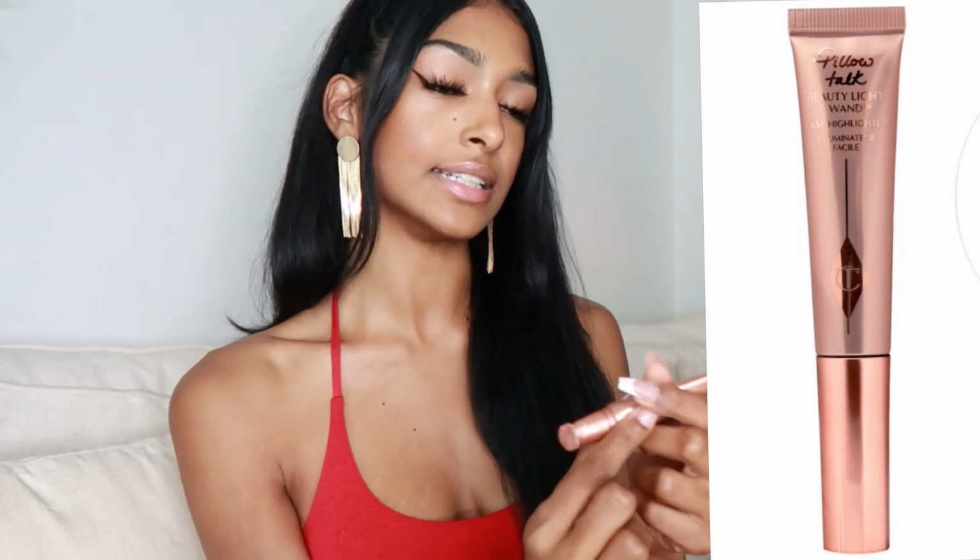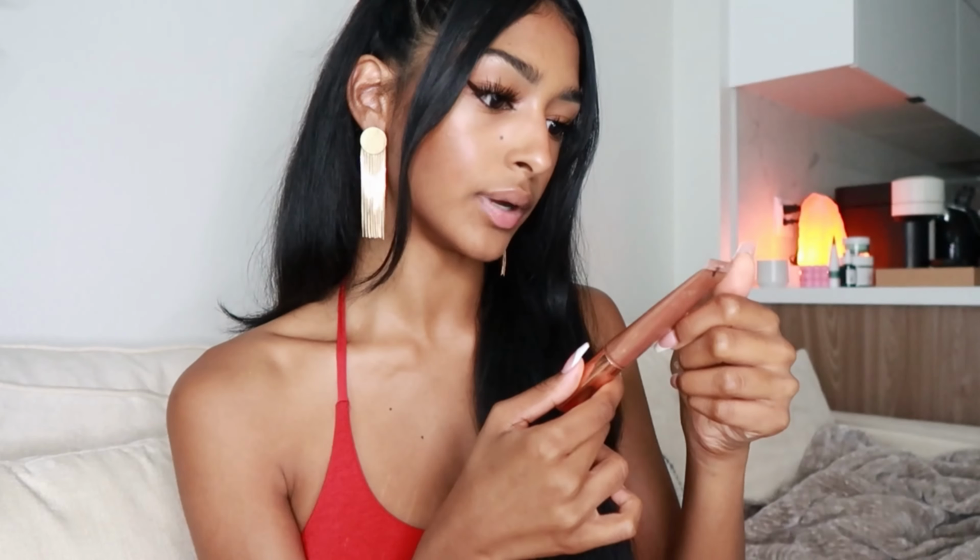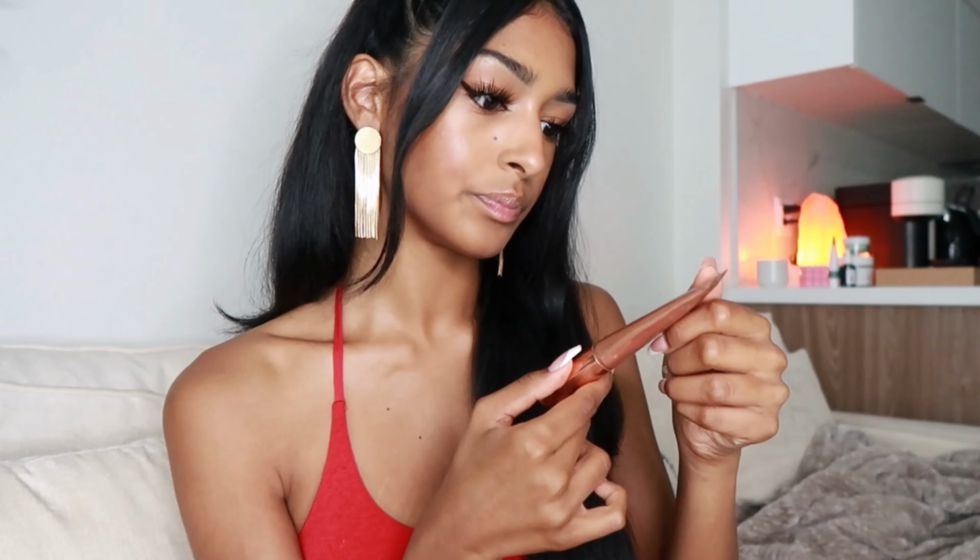Now we're going to achieve dungeon lit highlight. Oh my gosh, imagine that as the next TikTok trend, dungeon lighting. So today I'm going to be using my Charlotte Tilbury Beauty Light Wand. This is an easy highlighter. There's a couple of different shades of this. I'm pretty sure this is the darker one. I will figure out what shade this is and link it for you guys.